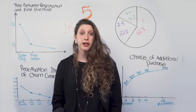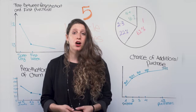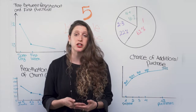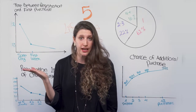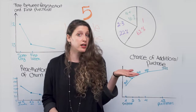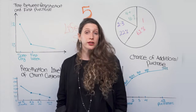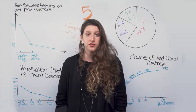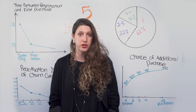Today I will be talking about the lifecycle stages of an online shopper. Online retailers must understand their customers and distinguish between them, whether they are new visitors who are just browsing the site for the first time or loyal customers that have been shopping on the site for years. Retailers must employ strategic customer marketing campaigns to effectively engage, monetize, and retain their distinct customer personas.